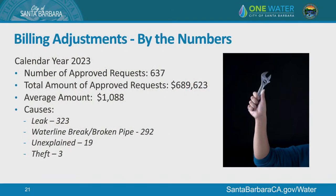And just some stats about the adjustment. This is for last calendar year, 2023. The number of approved requests was 637. The total amount of the approved requests was $689,623. The average amount was a little over $1,000. And you'll see the breakdown of the causes here. Most of them were leaks. A portion were waterline breaks or broken pipes. Those are usually what we call something like a burst leak, where it's a large volume of water all at once. We had 19 in unexplained, which I'll go into a little bit, and then 3 as documented water theft.